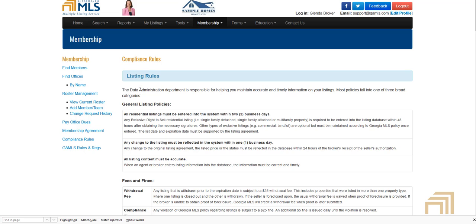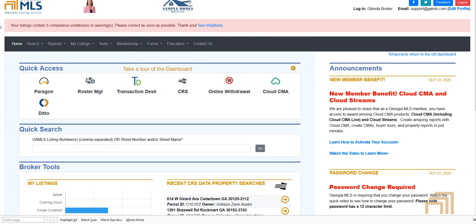Also, as a general rule, once a listing is updated, the violation will update within 30 minutes to show that it's been resolved within the Georgia MLS homepage. So if you go out to the homepage here, notice at the top of the page, I have these 5 compliance violations, which is hilarious because none of the listings that Broker Lender has are real.